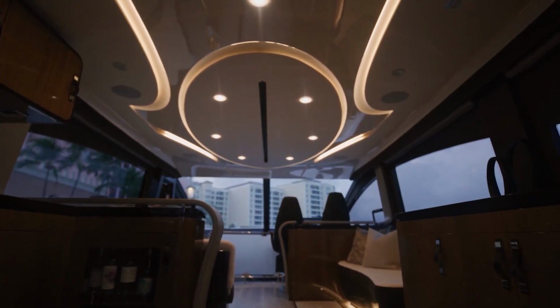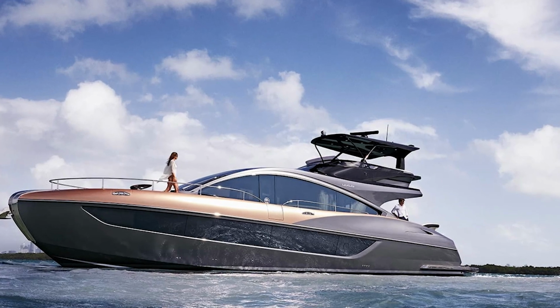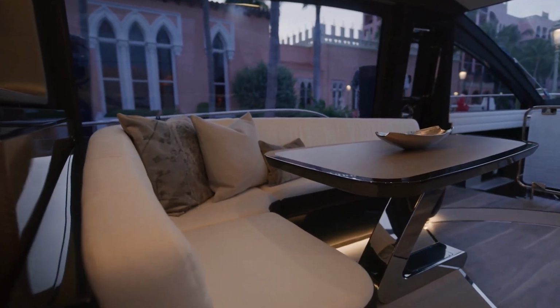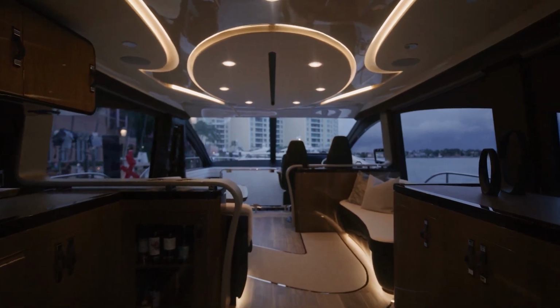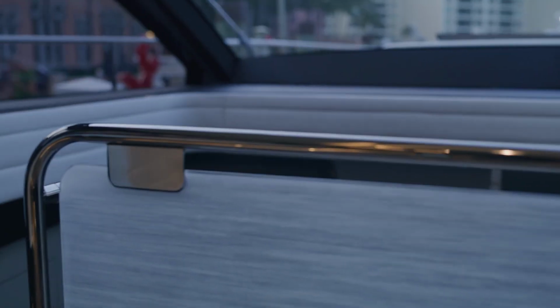Every element has been carefully selected to offer an opulent, comfortable environment. The use of plush seating, high-end materials, and sophisticated finishes creates a cabin that feels both luxurious and welcoming. Whether you're relaxing with family or entertaining guests, the interior exudes a sense of class and warmth, making it the perfect place to unwind. Lexus designers have ensured that every square inch of this yacht reflects the brand's philosophy of craftsmanship and elegance, from the color schemes to the lighting, which sets the right mood at any time of day.